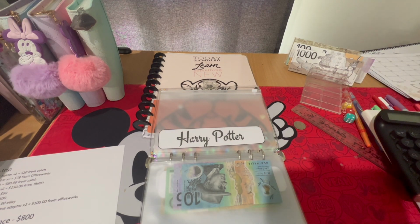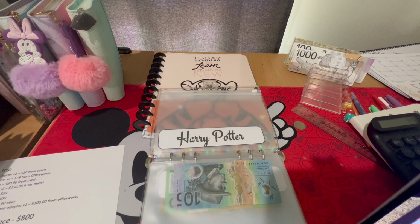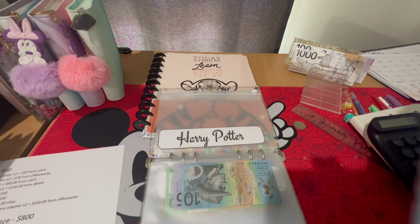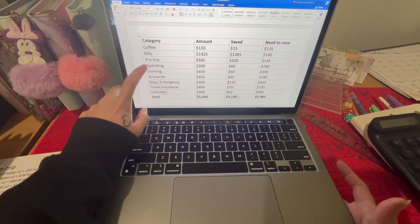So I'm just going to quickly jump on my laptop because I can't remember. Okay, maybe I wasn't putting, I just might make this full screen. Okay, I'm guessing I wasn't putting my $150 coffee budget into the same envelope as dining, because I've put it through as a separate thing here. So I must have, yeah.